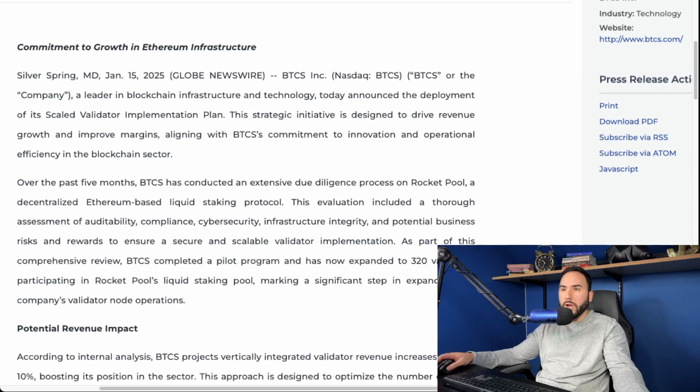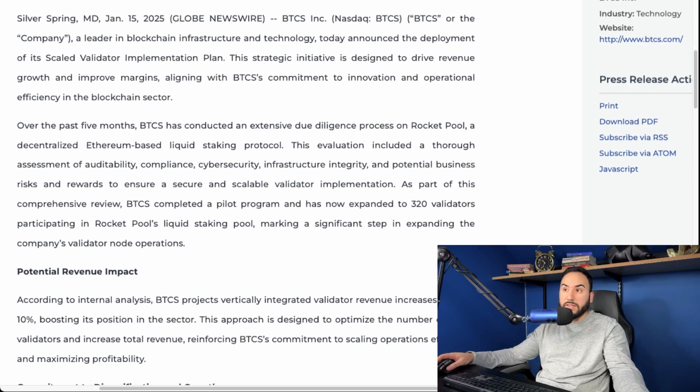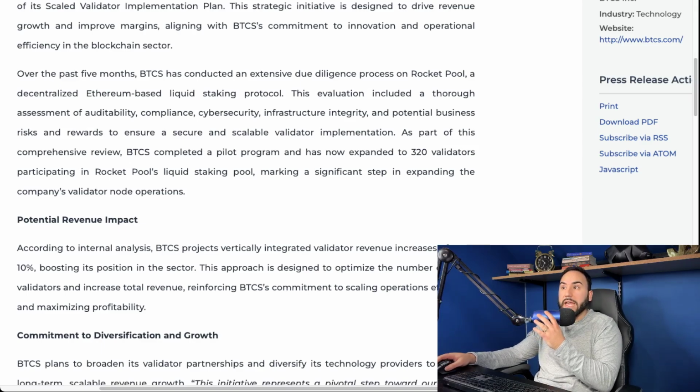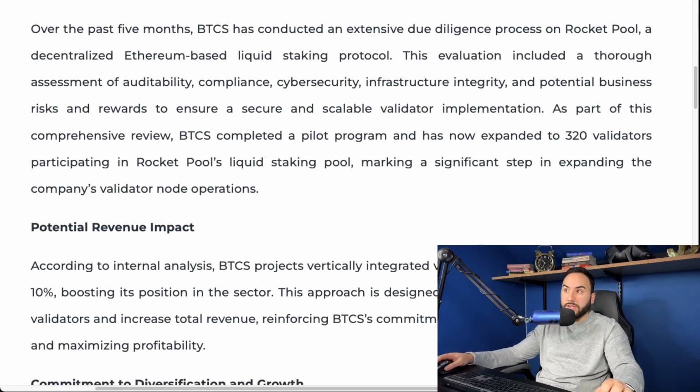If we come down here a little bit, over the past 5 months, BTCS has conducted an extensive due diligence process on Rocket Pool, a decentralized Ethereum-based liquid staking protocol, and this evaluation included a thorough assessment of auditability, compliance, cybersecurity, infrastructure integrity, and potential business risks and rewards to ensure a secure and scalable validator implementation, right? And as part of this comprehensive review, BTCS completed a pilot program and has now expanded to 320 validators participating in Rocket Pool's liquid staking pool, marking a significant step in expanding the company's validator node operations.